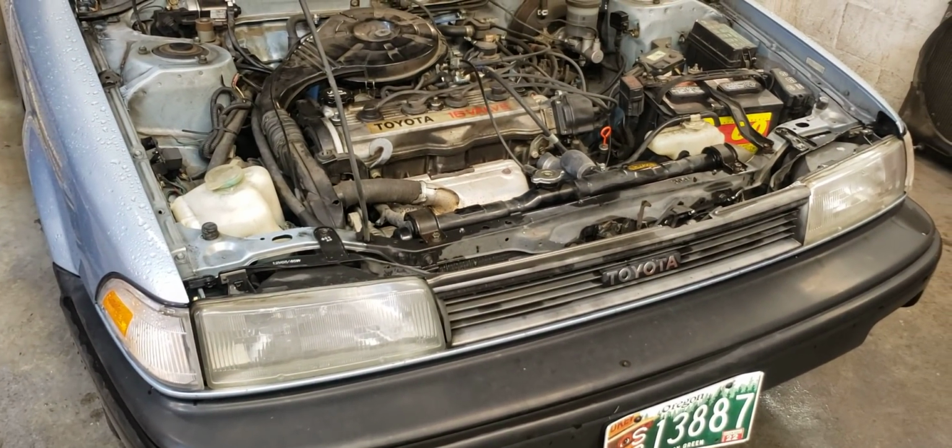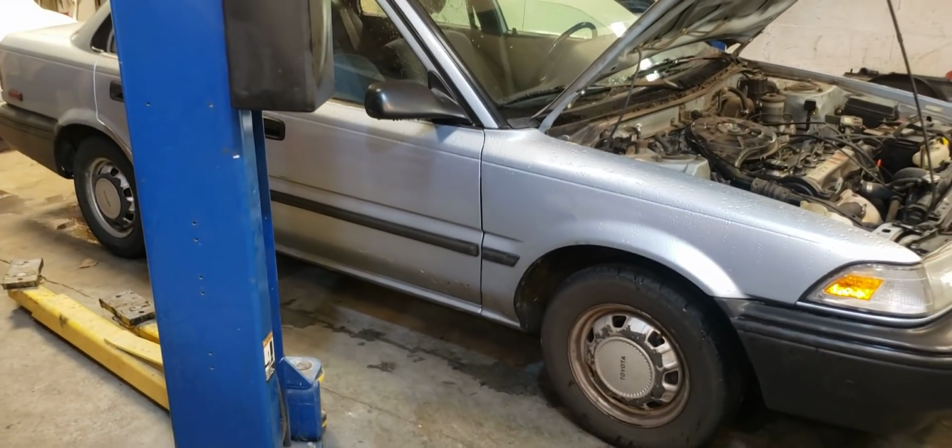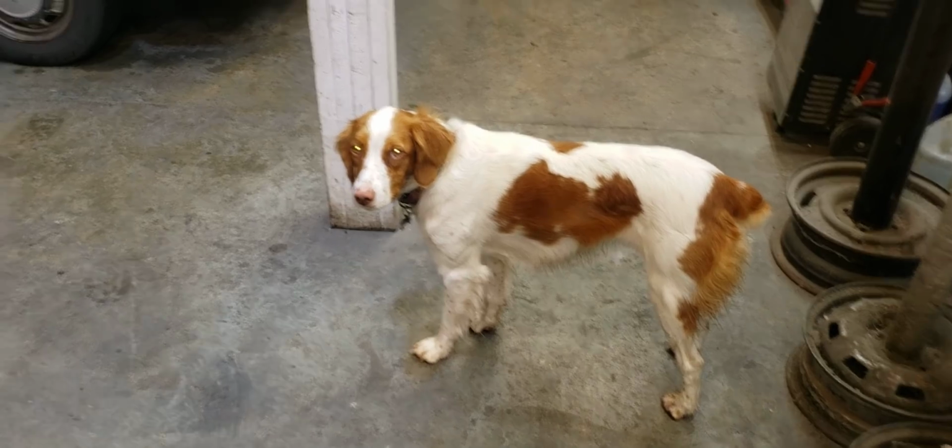I feel pretty blessed and honored to work on a car like this. Isn't that weird? I'm saying that. It's not a Lamborghini. It's not a Ferrari. It's a very common Toyota Corolla. What do you think about that, Stella? I feel blessed to work on a Corolla.